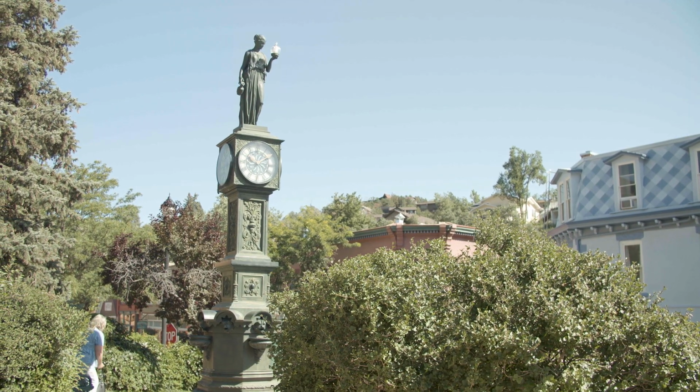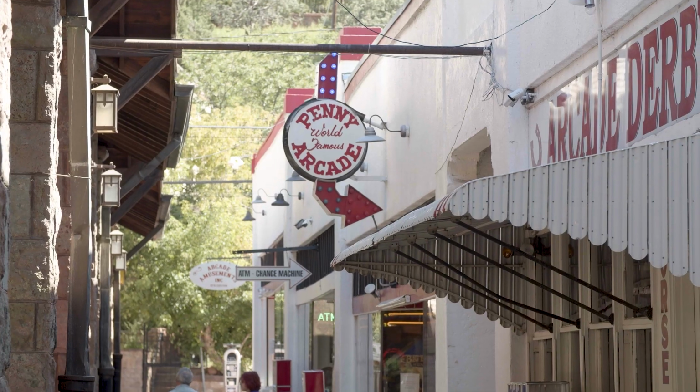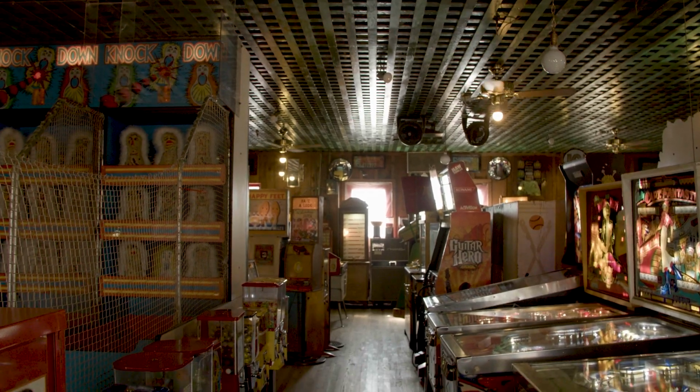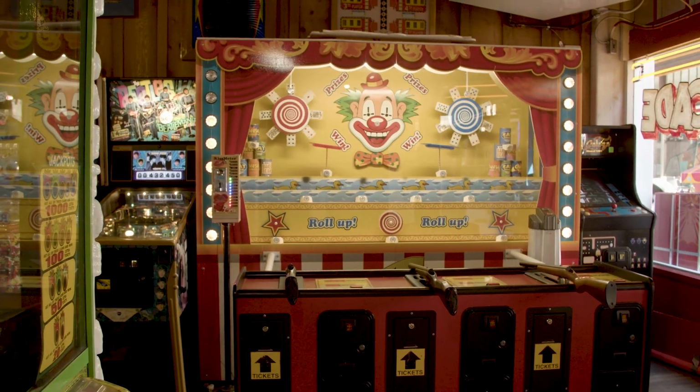I am standing in front of our historic clock tower, which is centrally located in downtown Manitou Springs, and it's the perfect location to drop off and pick up your guests as they enjoy the 5 blocks of Manitou Springs that are walkable and accessible for everyone. I would suggest a minimum of 3 hours for them to be able to experience all that Manitou Springs has to offer.